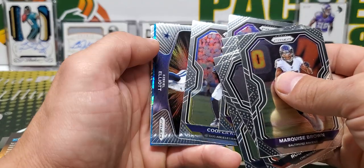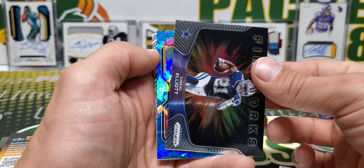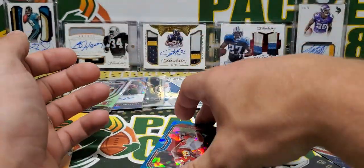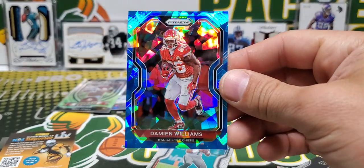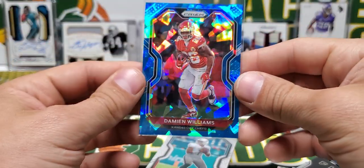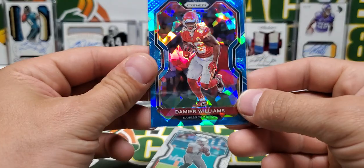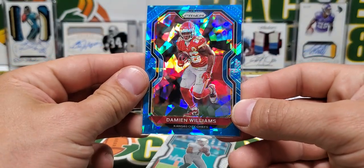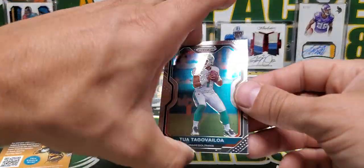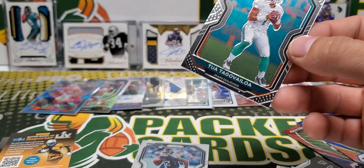Cousins, Cooper Kupp. We have a Zeke Fireworks. And we have a Blue Ice Damien Williams from Chiefs. Out of 94 out of 99. Great looking card, man. Very nice. And we have a Tua. Tua and Darrynton Evans are going to be our final two cards.